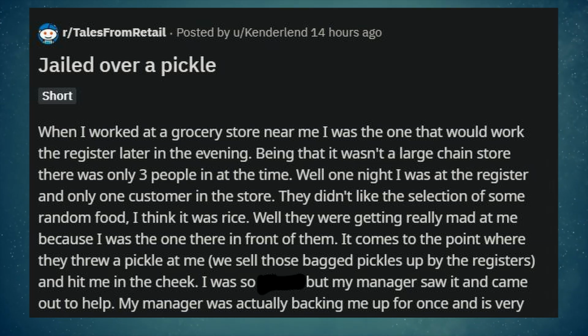Jailed over a pickle. When I worked at a grocery store near me, I was the one that would work the register later in the evening. Being that it wasn't a large chain store, there were only 3 people in at the time. Well, one night I was at the register and only one customer in the store. They didn't like the selection of some random food.